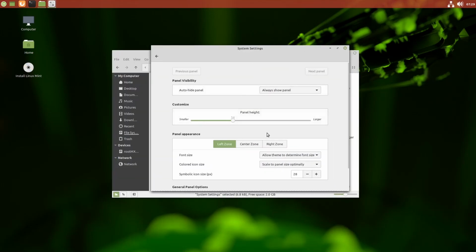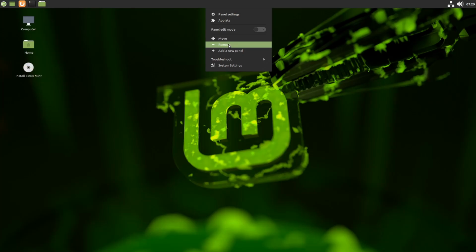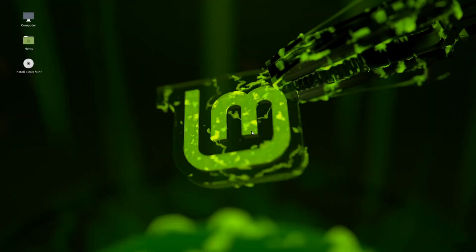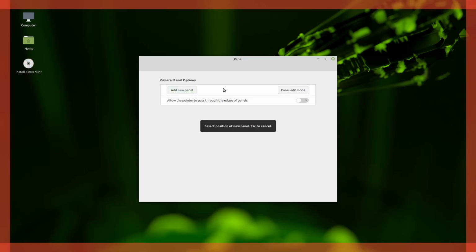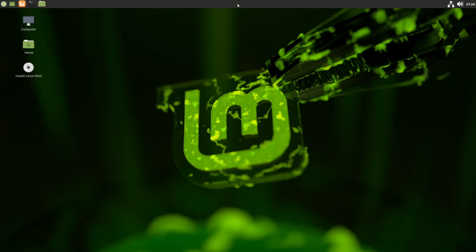And I don't know what I did or how I got it to delete. Let's see what I did there. Okay, I clicked remove. And then it says, you don't have any other panels. Do you want to open...? Okay, I was thinking this thing was saying, you sure you want to remove it? I should have paused, and so that's what happened. Now I have to add a panel again. I should have paused there a little bit.